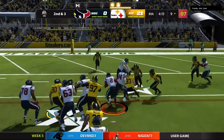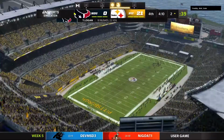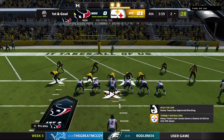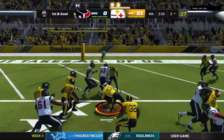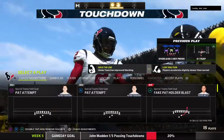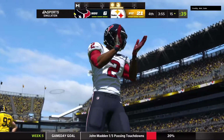They'll run it here with Logan, and he's able to get it down to the 2-yard line. They'll try and run for it on first and goal. And he's in. Touchdown, Houston. His third rushing touchdown on the year and 4th overall.